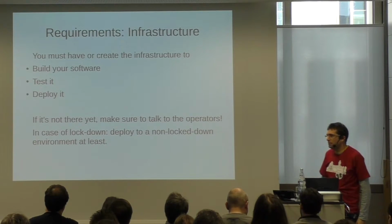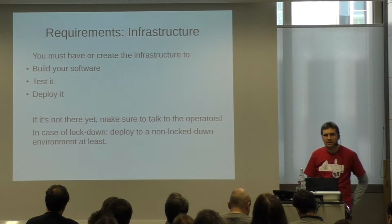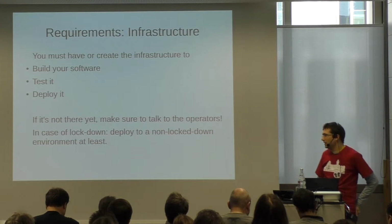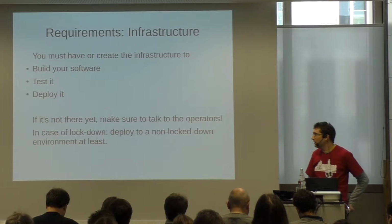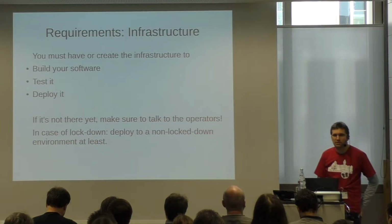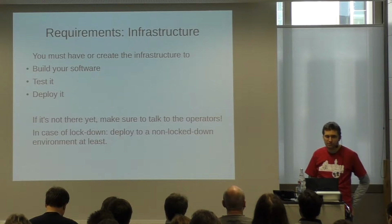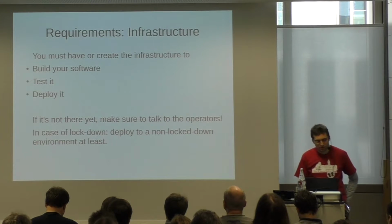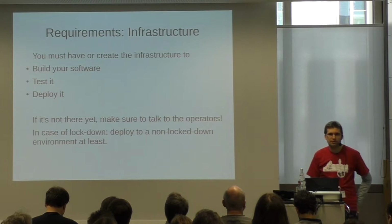Of course, if you want to automatically build your software, you must have some kind of server on which you can run this build, and you must also have the infrastructure to test your software and to deploy it. If your production environment is locked down and you have no access to that, and nobody gives you access to that, you can't do continuous delivery into that environment. So talk to your operations guys. They might actually like the idea because it's less work for them.